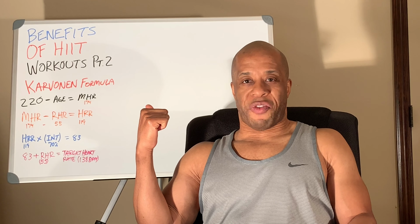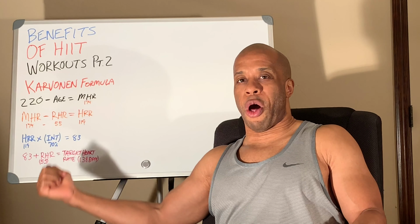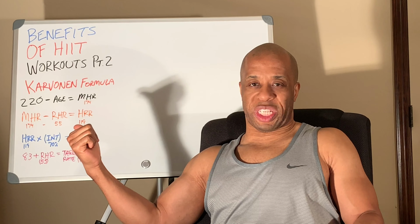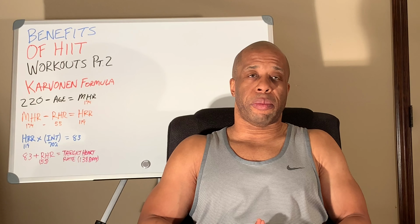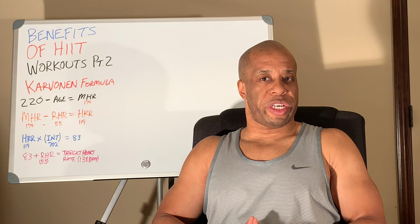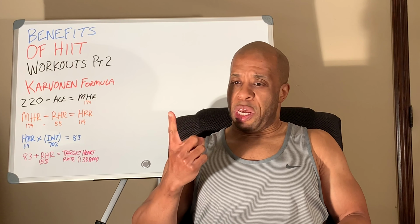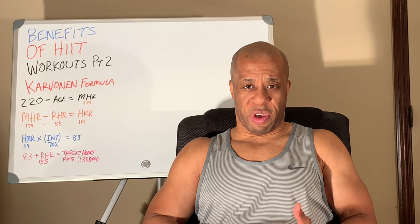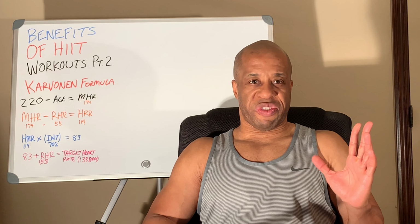They have Karvonen formula calculators, so you don't need to do all this. All you need to do is find your resting heart rate. There's an app called, gosh, what is that app called? Argus. I use Argus first thing in the morning, and you just put your index finger over the light of the camera when it lights up. In about 10 seconds, it gives you your resting heart rate.